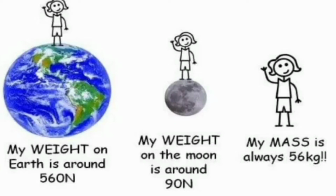Suppose you weigh yourself on Earth to be 560 newtons, and suppose you weigh yourself somewhere else to be 900 newtons, but your mass does not change. It is always 56 kilograms. So, weight and location. Weight varies according to location on Earth's surface.